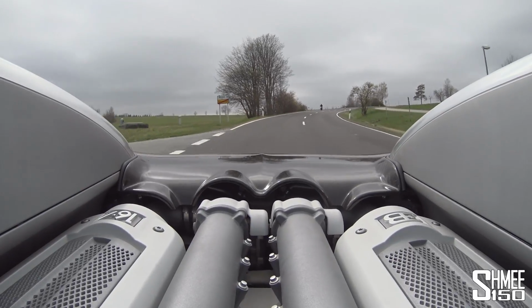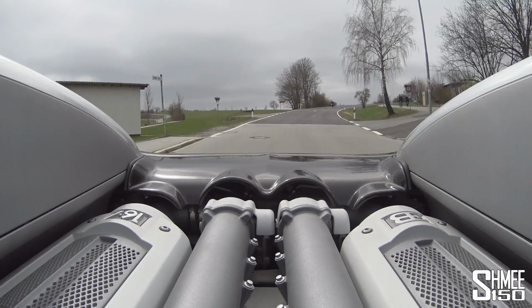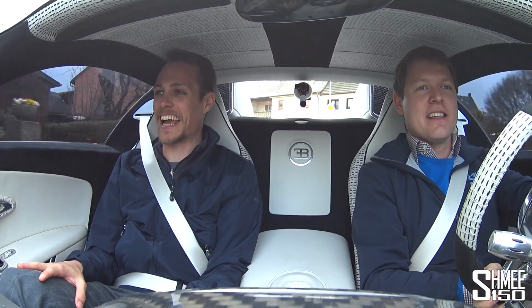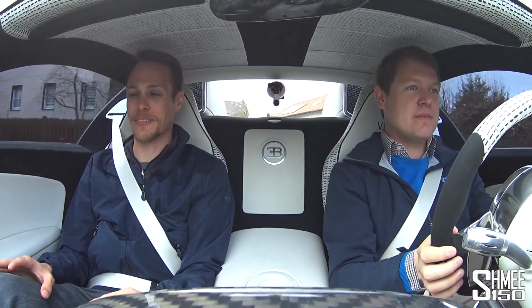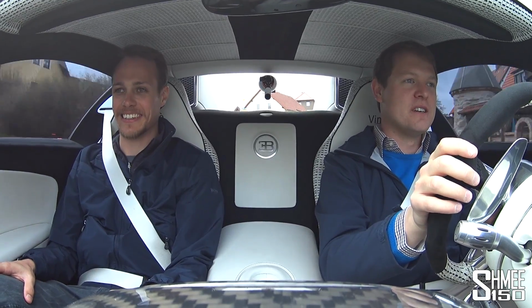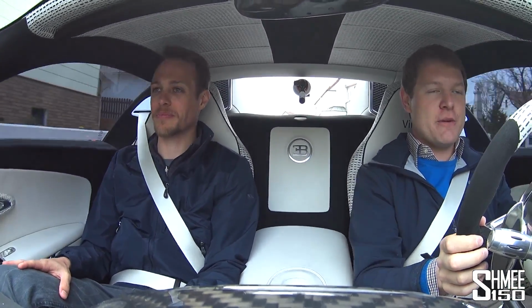They are loving it. Those guys probably didn't expect to see a Bugatti in wherever we are right now today. Oh my goodness. Any time you even see one of these on the road is quite a special experience. Yeah, for sure. And it's so recognisable. Everybody knows the Bugatti Veyron.